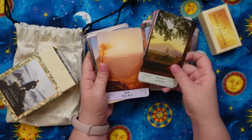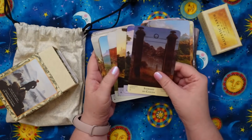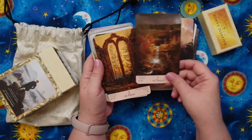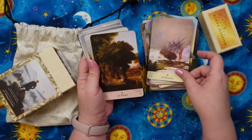And I think that it does a really good job of bridging that gap. So I really, really enjoy this deck. It's, again, really special. I don't have anything else quite like this. I've seen decks that I feel like scratch a similar itch, but because I have this one, I'm going to continue to love and enjoy this one.